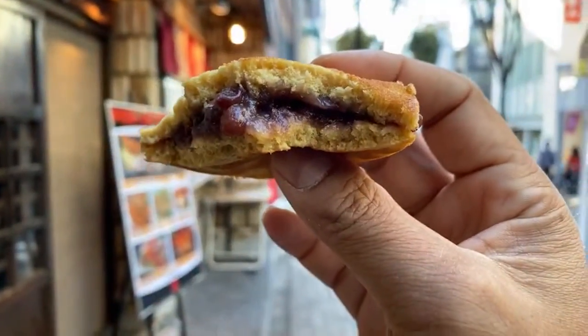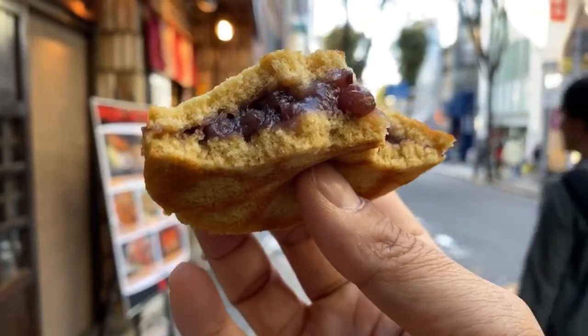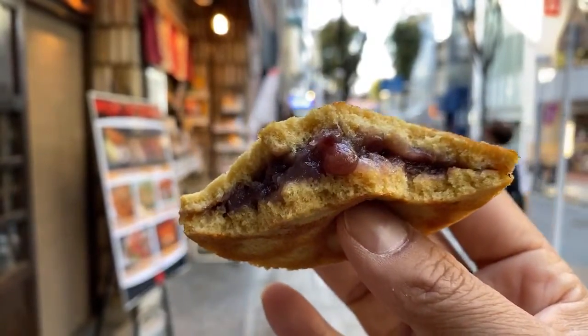Tsubuan. You have to be a big fan of red bean paste. I think it grows on you. The more you eat it, the more you like it. It's a subtle sweetness, a natural sweetness to it. So if you're used to eating super sweet stuff, you might not like it, but it grows on you. It's just a different kind of sweetness.